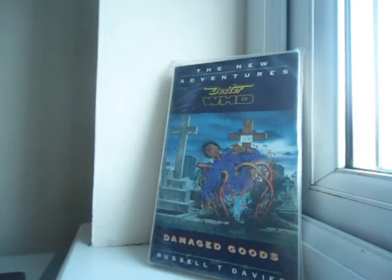Seriously, it's just far too much going on in the final part of this book, and in a way it comes out like Russell T. Davies is trying too hard, and the finale overall just comes across as rather sloppy, to be honest. It isn't that good, in my personal opinion.